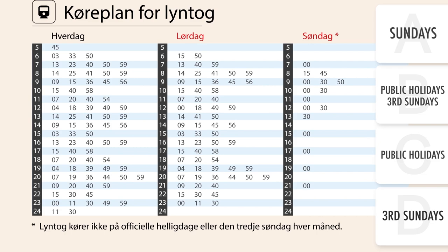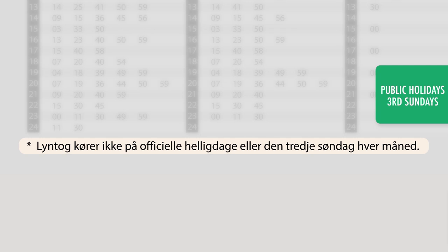There are no express trains running on public holidays and the third Sunday of every month. Officielle helligdage, tredje søndag hver måned.